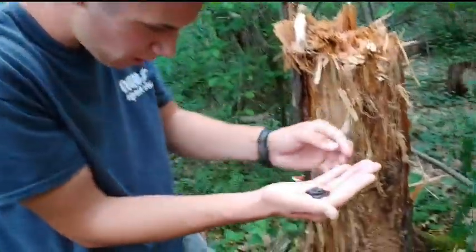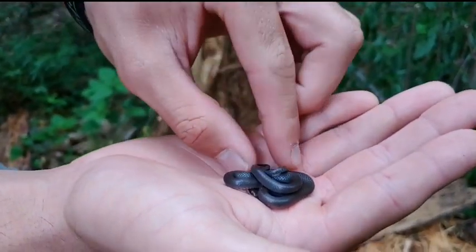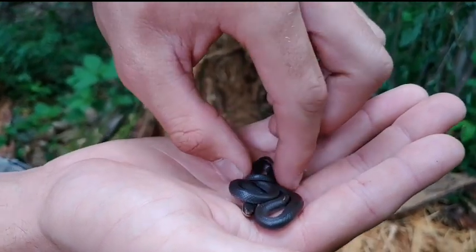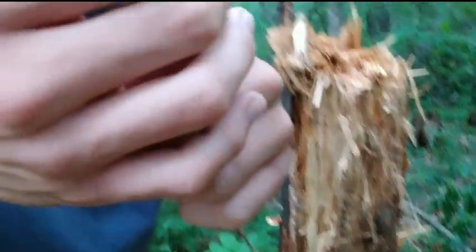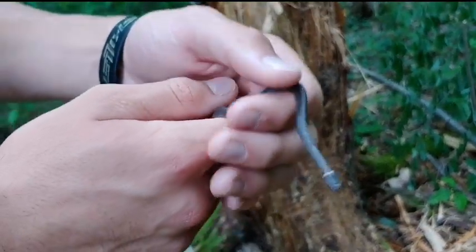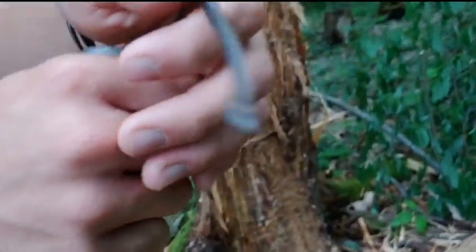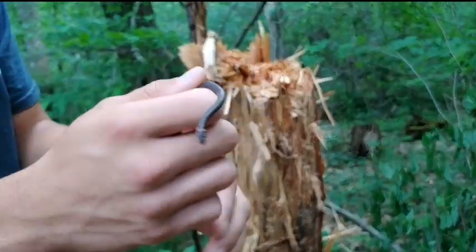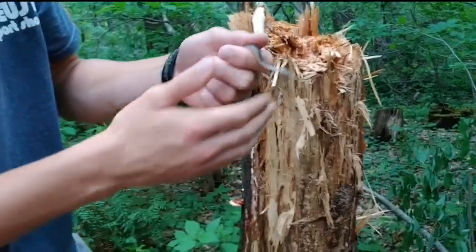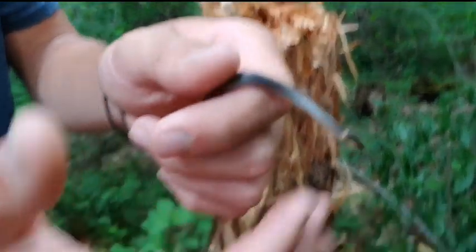I'll hold them up. I don't want to make him uncomfortable or anything, and he's wanting to coil, so what I'm going to do here is grab him. You can also see the orange coloration on their underbelly. I love this type of snake. It's harmless, it's cool looking. Pretty neat. Just going for the camera. Say hi, buddy. Say hi. What do you think, huh? Let's get one more up close with them.